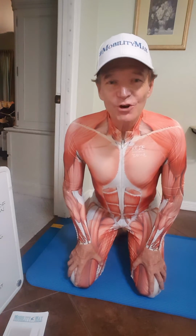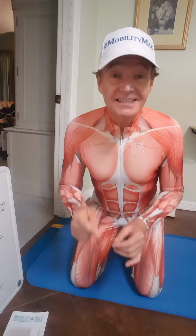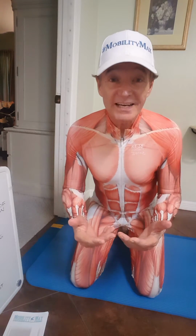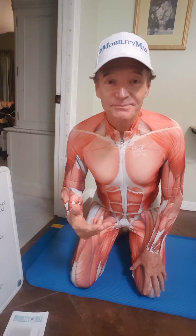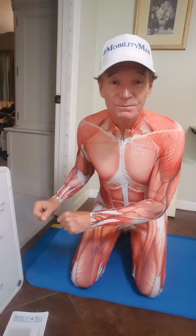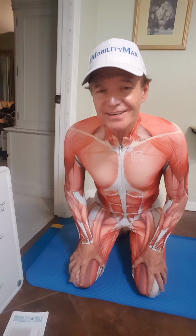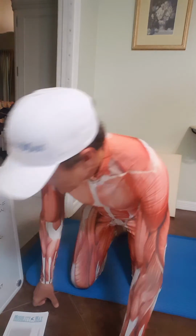So now I'm going to show you some of the exercises in the Mobility Max 10-minute home exercise routine that consists of 20 therapeutic and functional exercises meant to be performed each day with the Mobility Max exercise bar. I'm going to show you some of the exercises that are more or less focused on mobility of the spine. So here's the first one.